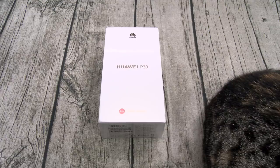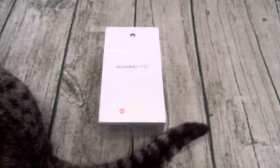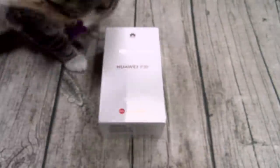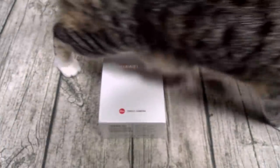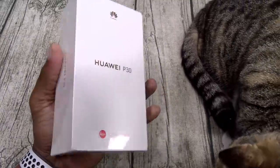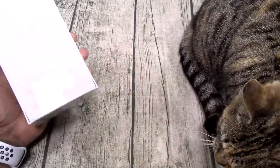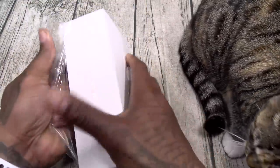All right, so let's unbox this and see what it is. First things first, shout out to White Shoes. No days off. I love my white shoes. Where you at? Calm down. All right, let me grab a little unboxing knife. Nice white box. Nice and clean. Here we go. Look out, shoes. All right, let's see what it is.